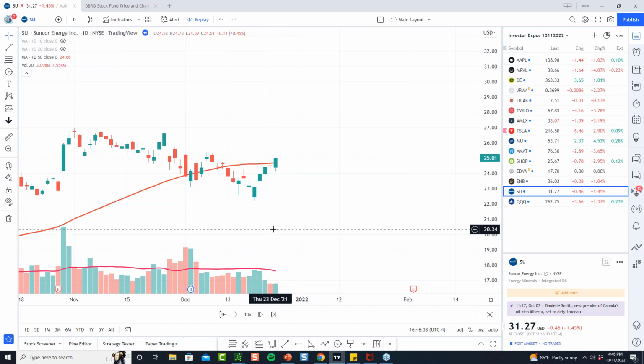You see how small that volume was? I mean, it's less than half the volume. Okay, that means it's wait time. It's not time to go yet. We need to have the vertical alignment. We want to see a spike in volume above that 50-day moving average.